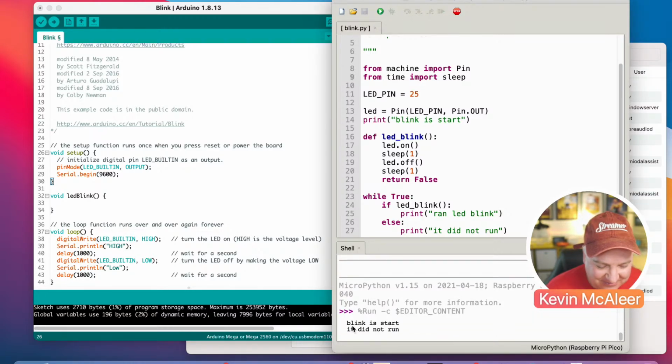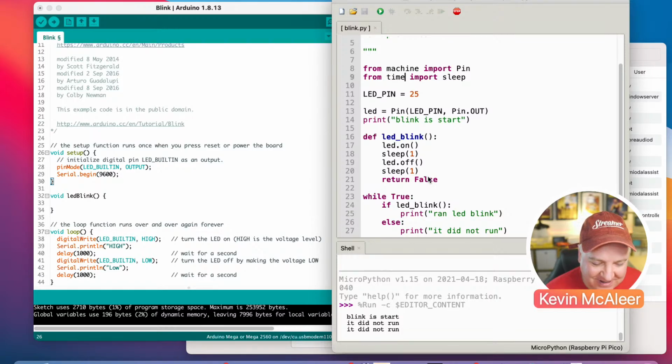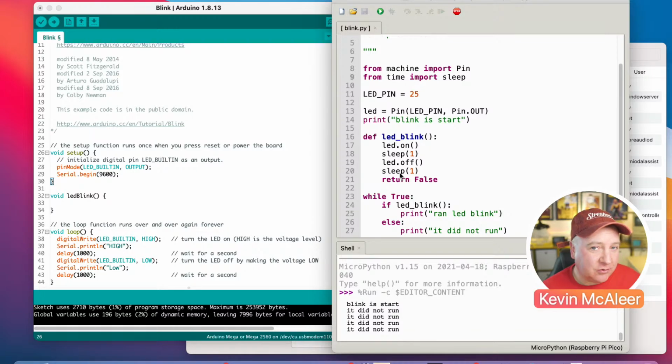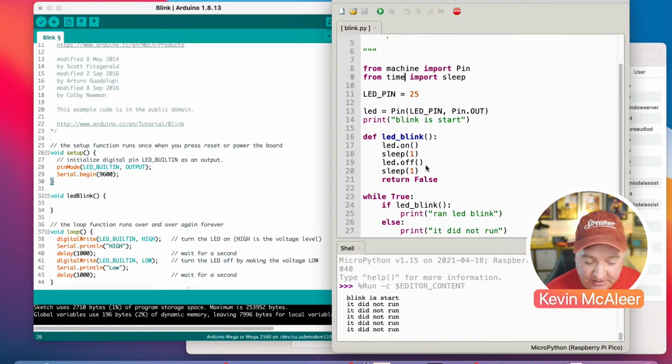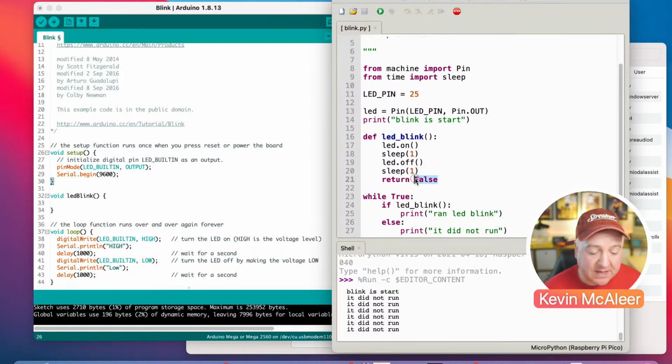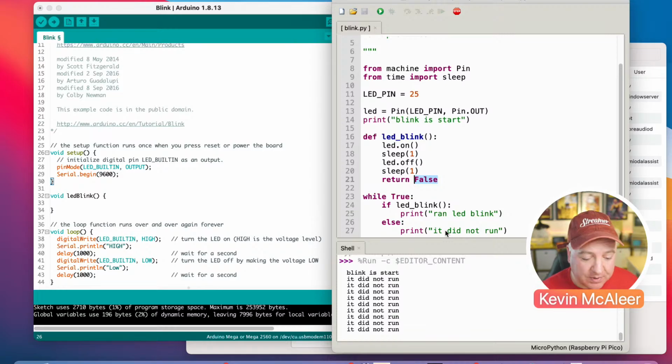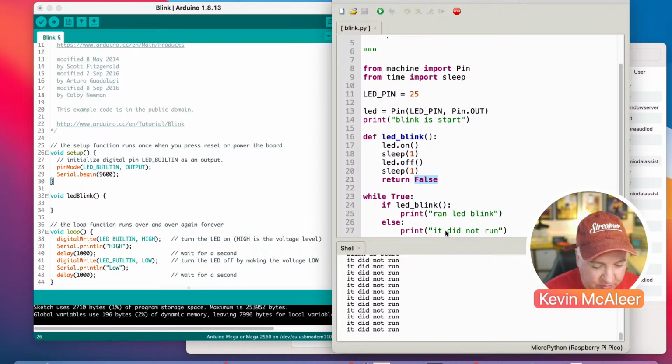Right, now it's saying it did not run, even though it actually did run, just because it's checking that return value there. Each function can return a value, true or false, because we've told it to return false. Now we could make it return a value like 1, 2, 3, 0.1, whatever we want. It could actually be a number of values. You could say return 1, 2, 3 like that, for example, and it will return all those values. Or if we just leave it out, then we don't return any value.